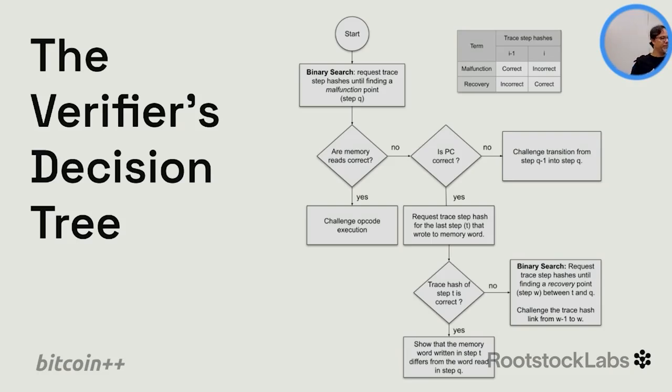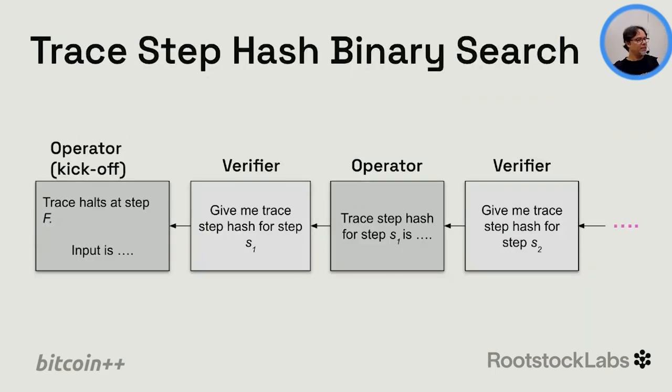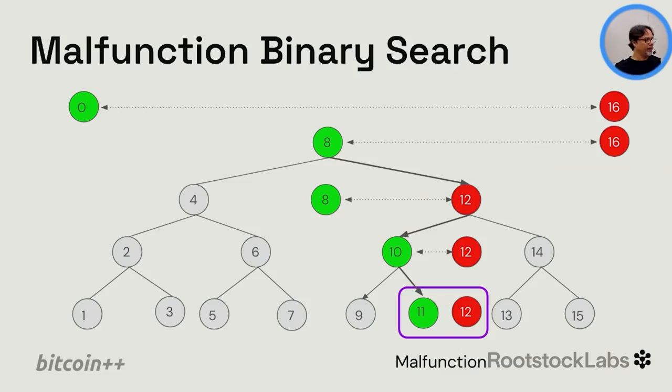And so there is a verifier decision tree where he chooses what to challenge. Instead of going through the theoretical details, we'll go into a particular example to show how easy it is. As I mentioned, at first we have a binary search where the verifier asks for the step hashes of specific trace steps, and the operator responds with those step hashes. So let's take an example. Let's think that we have only 16 steps of computation. We know that step 0 is correct, because this is the initial step. And we know that step 16 is incorrect because, if not, we wouldn't be challenging. We challenge because the last step is incorrect.